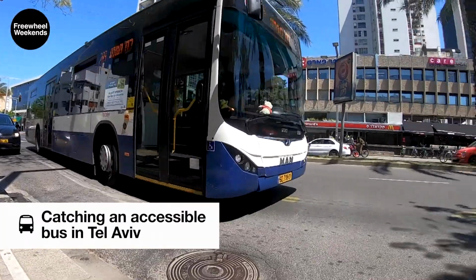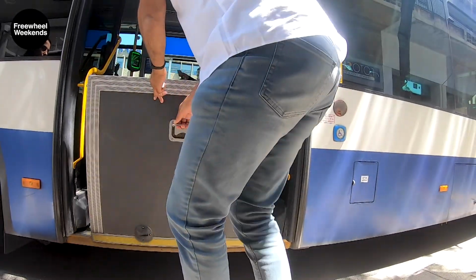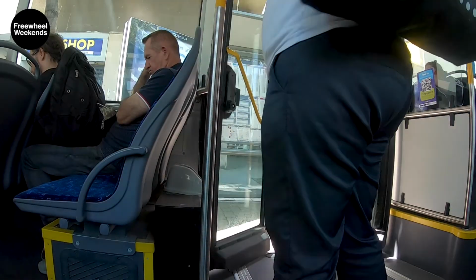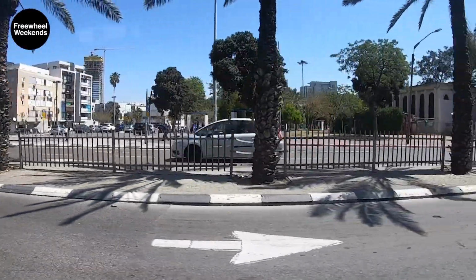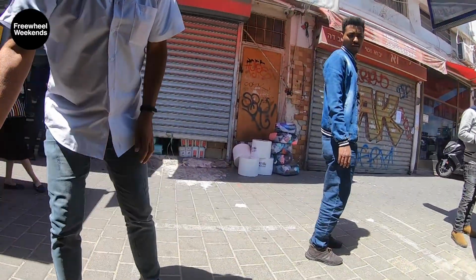Tel Aviv is fairly small, so we used taxis, but the buses are accessible. You'll access the bus from the side door. Once you're strapped in, you're facing backwards, which is a bit weird, and there is a safety belt. You'll need to have a RAV-CAV transport card because you can't buy a ticket on board.